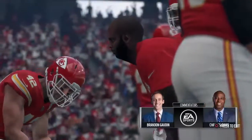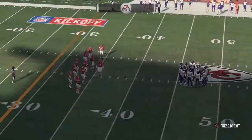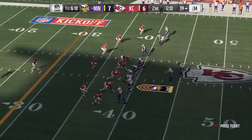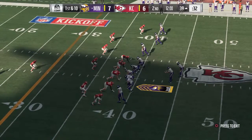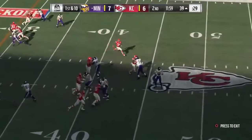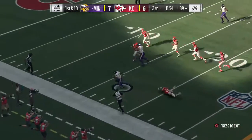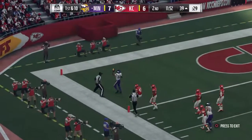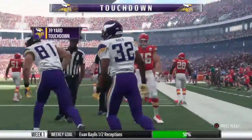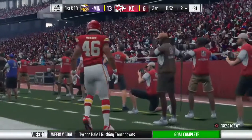Back now with Charles Davis. I'm Brandon Gaudin. Second quarter begins with the Vikings holding the football, and they've got it here with a first down. Operating from the gun, Hoover. He's going to leave this for his running back. It's complete. Touchdown, Vikings. A great play there. 39 yards. And the Vikings are going to add on to their lead.